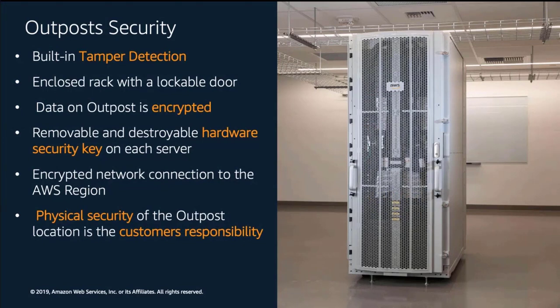The Outpost comes with built-in tamper detection, so if it gets compromised, you are immediately notified. It comes enclosed with a lockable door with a physical lock and key. The data on Outpost is always encrypted. It also has a removable and destroyable cryptographic security key on each server, which is a one-to-one pairing with a server. Anytime we have to take a server out of the Outpost rack for maintenance, we remove this cryptographic key, which will cryptographically shred any last remnant of data on that server's disks before it gets shipped out to our hub for rehabilitation. However, the physical security of the Outpost location is the customer's responsibility.